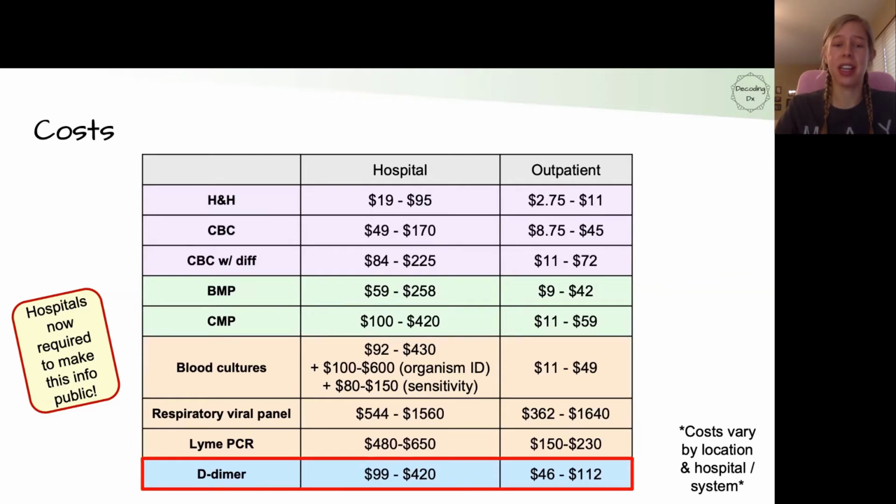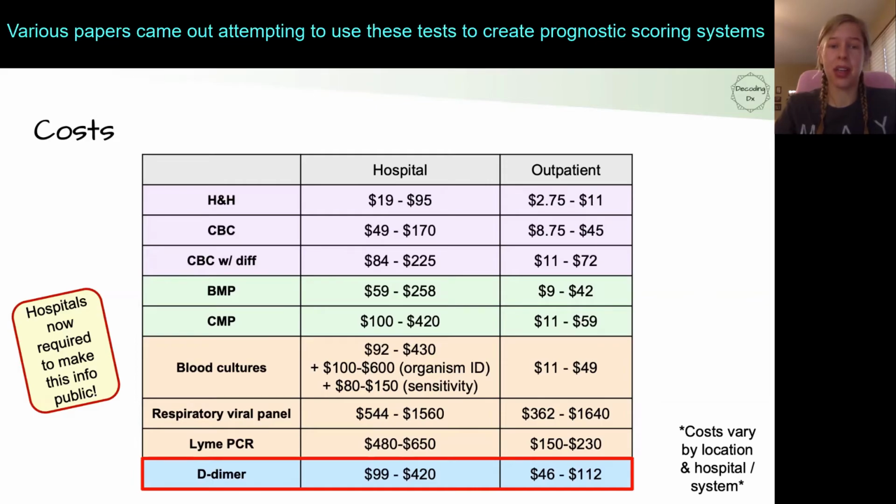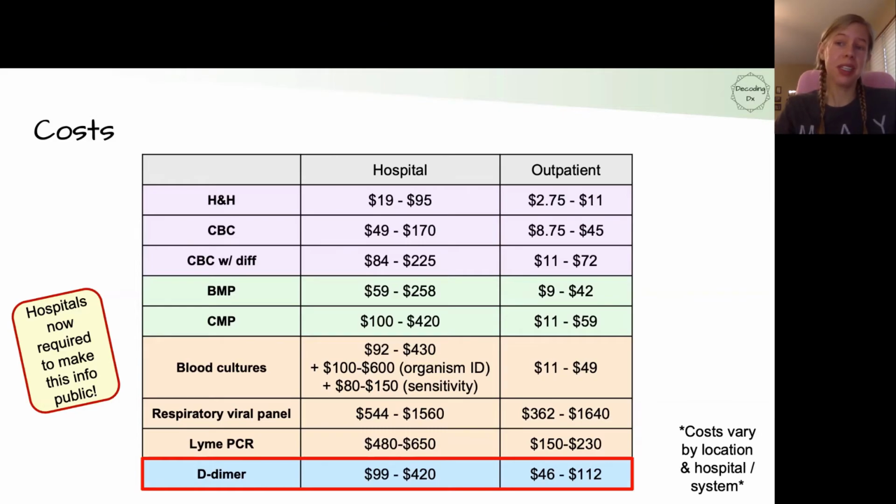Lastly, I wanted to mention that in the COVID era, it was common to see what came to be known as the COVID labs ordered on a daily basis or every other day. This included tests like the ferritin and the D-dimer. In reality, it really didn't change management much. It might have given you some sort of an idea of how the patient was doing, but it didn't actually change how you were treating the patient in a lot of ways.